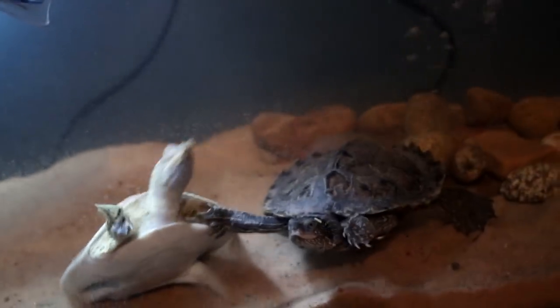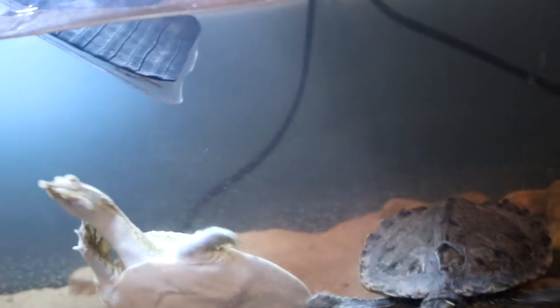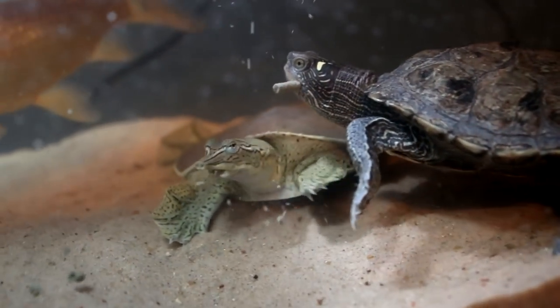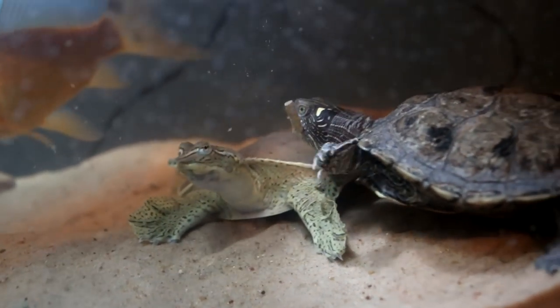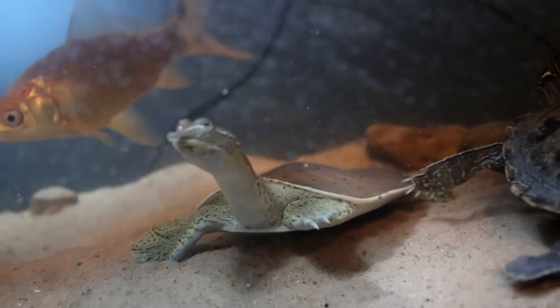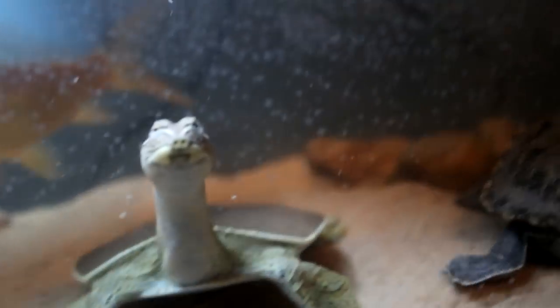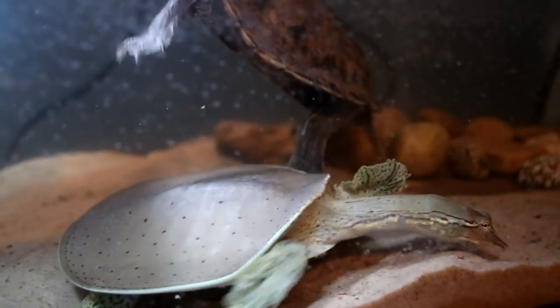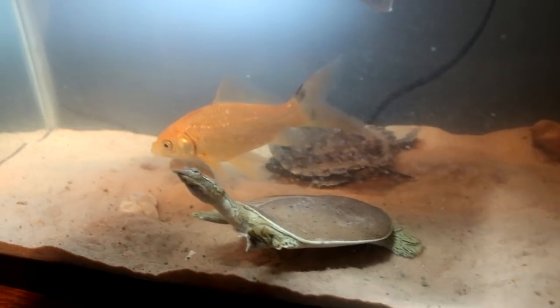They know I'm getting ready to feed him, so they're getting all excited. This guy right here normally spends most of his time under the sand, but since I gave him some food, he came out to eat. But he's one of my favorites. He's a cool looking turtle. I like how they have this little snout right here. Got like a little pig nose. But they are really cool. So not only do we have trouser, but we also have these two turtles as well. And also a fish.